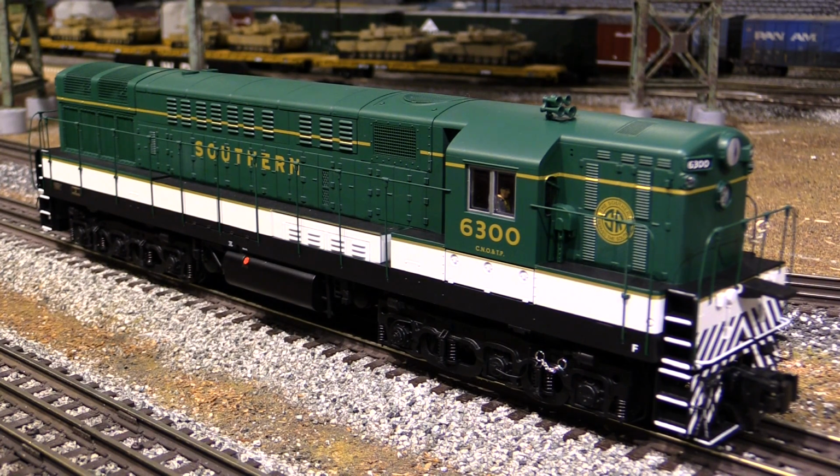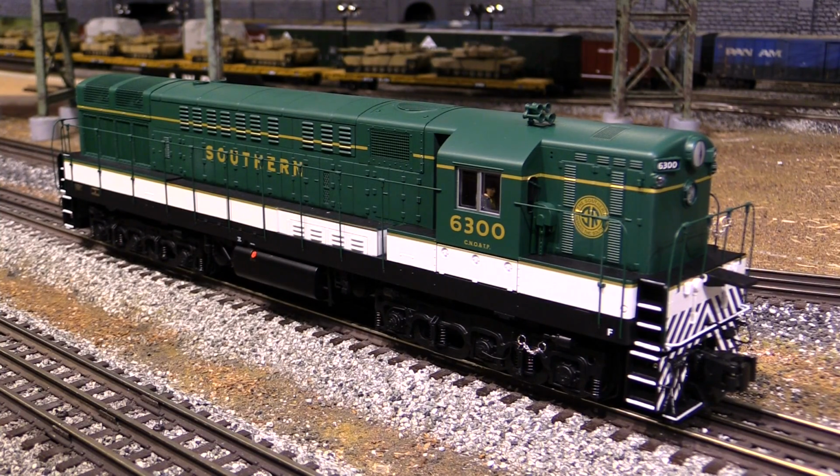Today we're going to take a look at the newest rendition of the 3-rail O-scale H24-66 TrainMaster diesel from Lionel. The H24-66 TrainMaster was a 2400 horsepower diesel locomotive that was manufactured by Fairbanks Morse as well as their Canadian counterpart, the Canadian Locomotive Company, between 1953 and 1957.